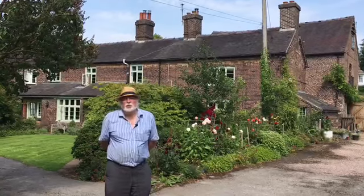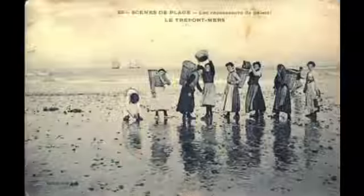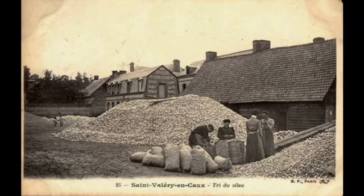There's none in this area, so it had to be brought up from the south of England, later by canal, and big quantities by canal, or from northern France. And it's a very hard stone.